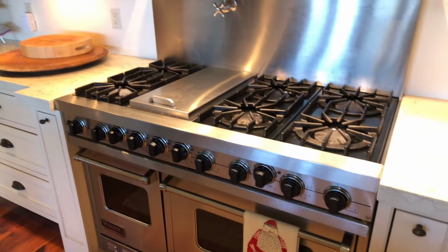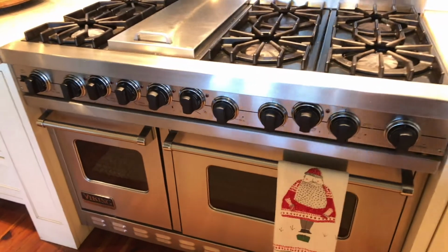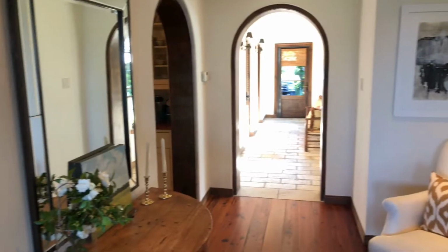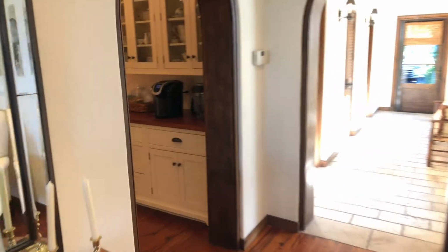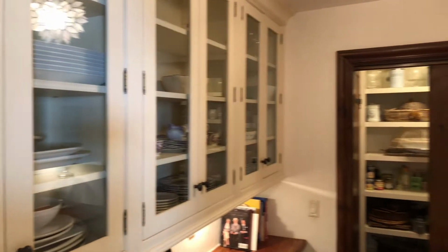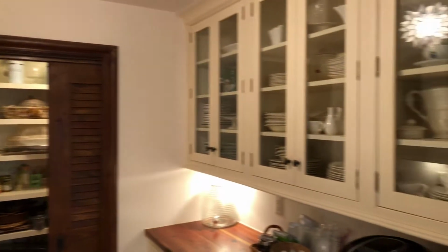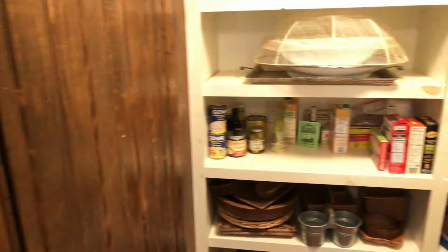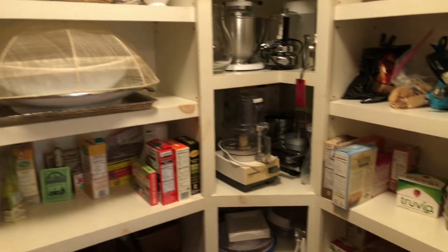Sub-Zero refrigerator. Has a Viking range with 6 burners, and a hood. Continuing from the kitchen, I'll take you into the pantry here. So they have a walk-in pantry. Plenty of cabinets. And back here is a closet on the back side of the pantry for additional storage space.